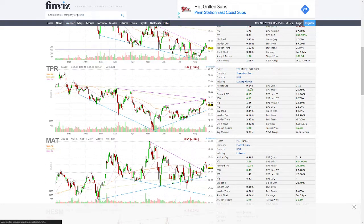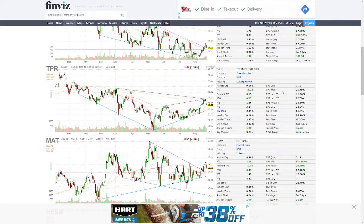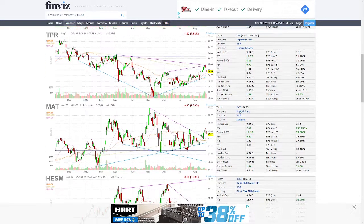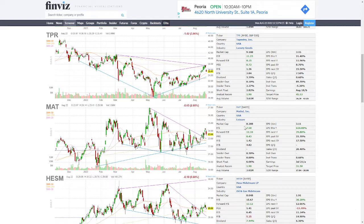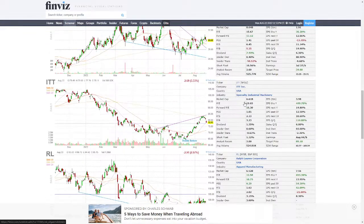Tapestry, luxury goods, they own a whole bunch of luxury brands, and you can see they're making some good money doing so, not trading at a terrible discount, from 46 to 35, but they are trading at a solid valuation. Mattel, same with Hasbro, one of those companies I'm just not too sure about with the industry going forward. Hess Midstream, they're doing oil, not interested.